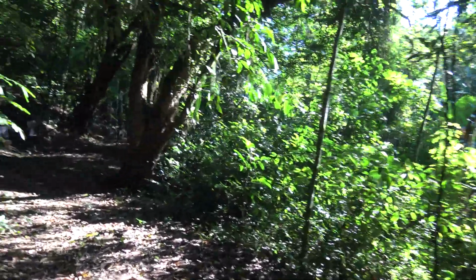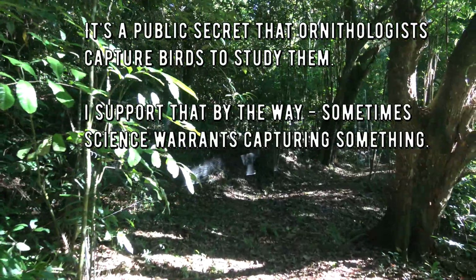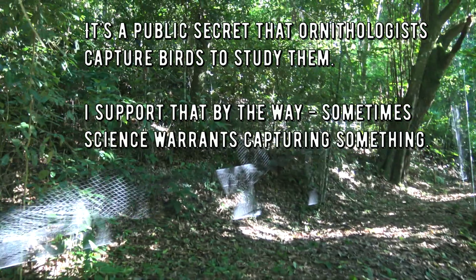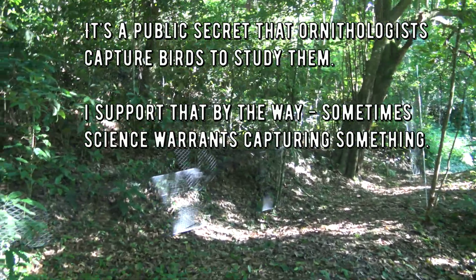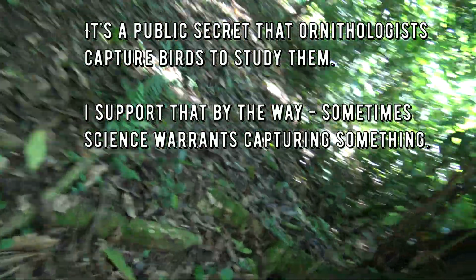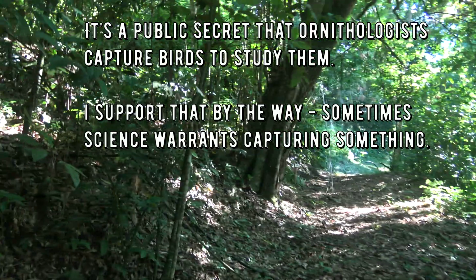Looks like some of the bird researchers here put up a net to capture birds, so we must avoid this and go beneath it. Yeah, this area is used to study butterflies, moths, birds, mammals, etc. Let's go under the net. Oh. It's a bit inconvenient, but whatever.